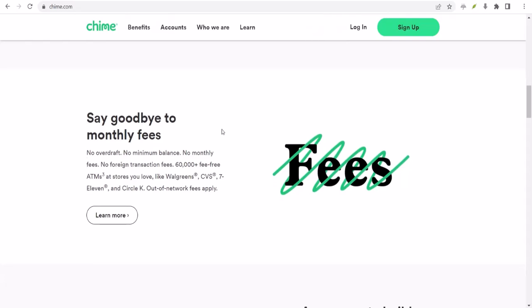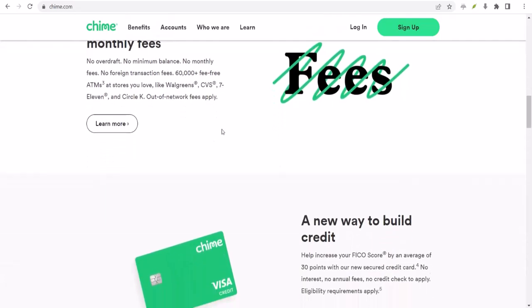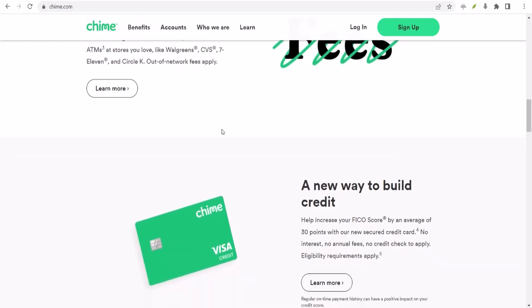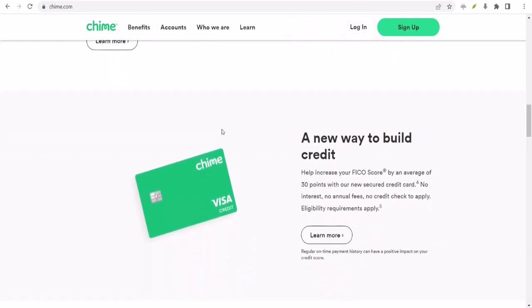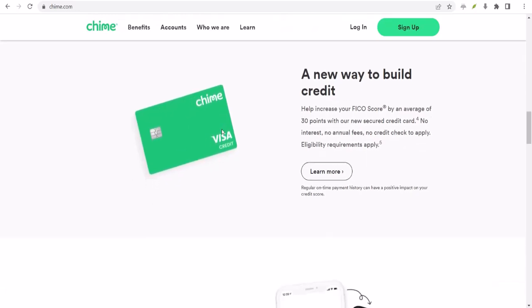The SpotMe limit. Now, the golden question, what's the limit? Well, it's not a one-size-fits-all answer. Your SpotMe limit starts at a modest $20. But don't get too discouraged. The good news is, it can grow over time.